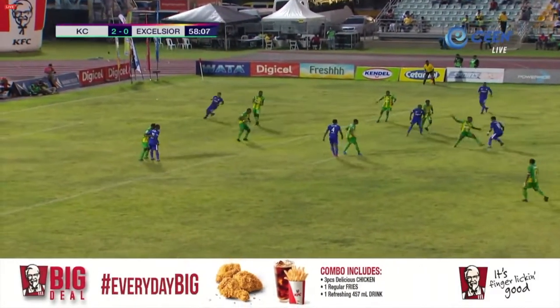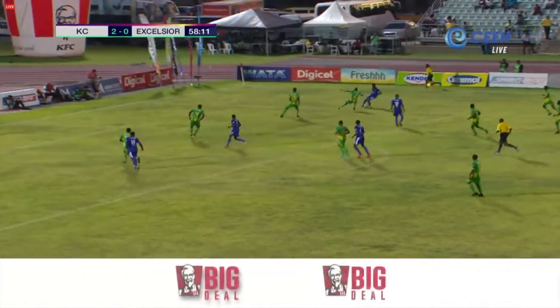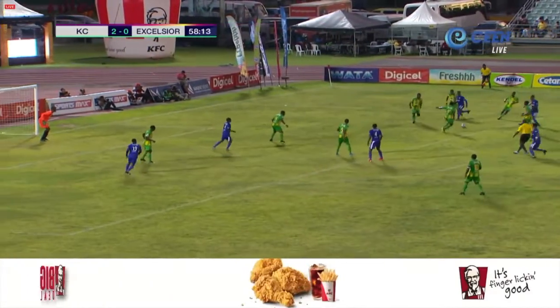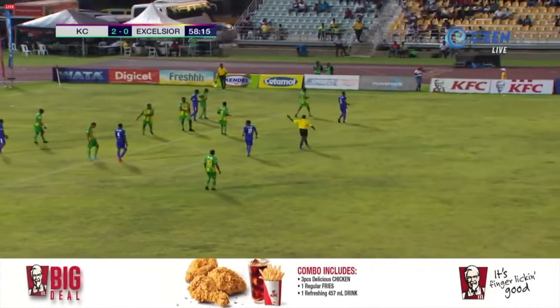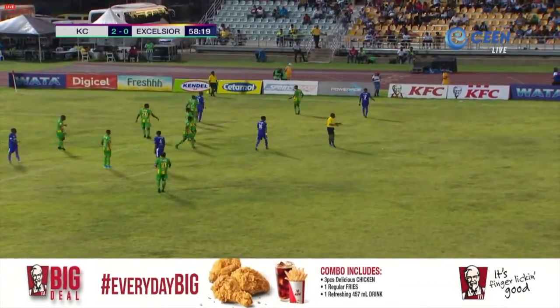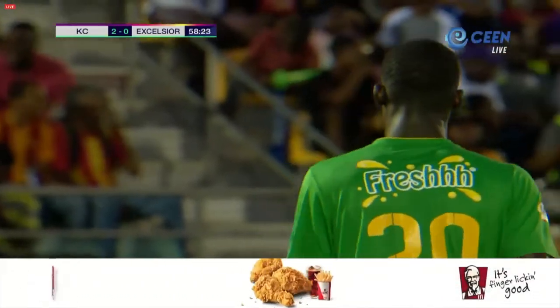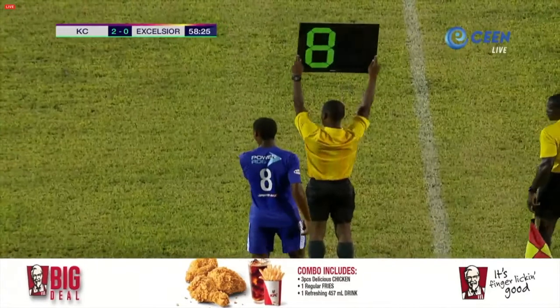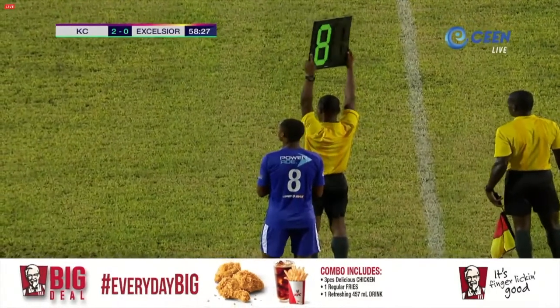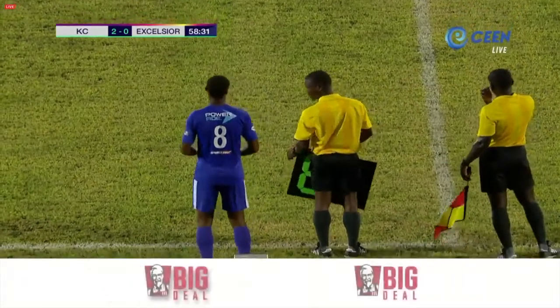Here's Casey again. Morrison. Nice ball. I'm not sure who he's trying to set up. Obviously, he didn't see the Excelsior defender there, Ronaldo Robinson. And there's going to be another change made. But Blair, I think he was intended for Blair. But Blair and Robinson were not on the same wavelength. Christopher Pearson is coming on.